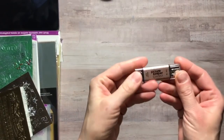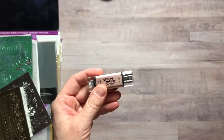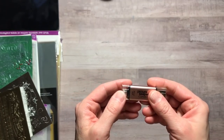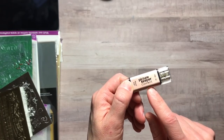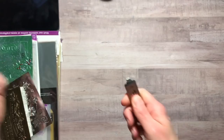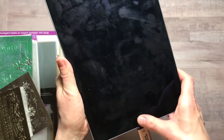Okay, another item that I purchased was this Picture Keeper Connect. Remember when I was having technical difficulties? I thought this might help. So what you do, it is iPhone and iPad compatible. It has 16 gigabytes on it. You can take this and plug it into your camera. I can't actually show you. Oh, but here I can show you on my iPad. So you plug it into your iPad or a camera.